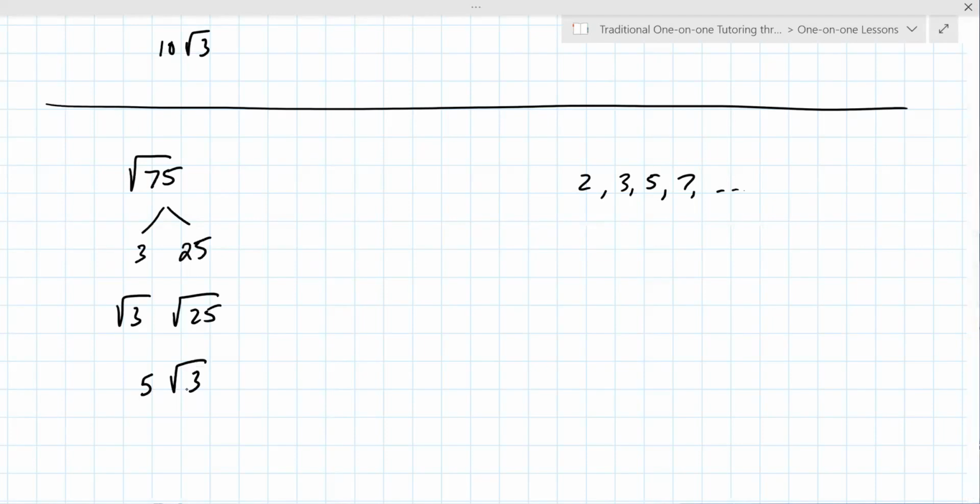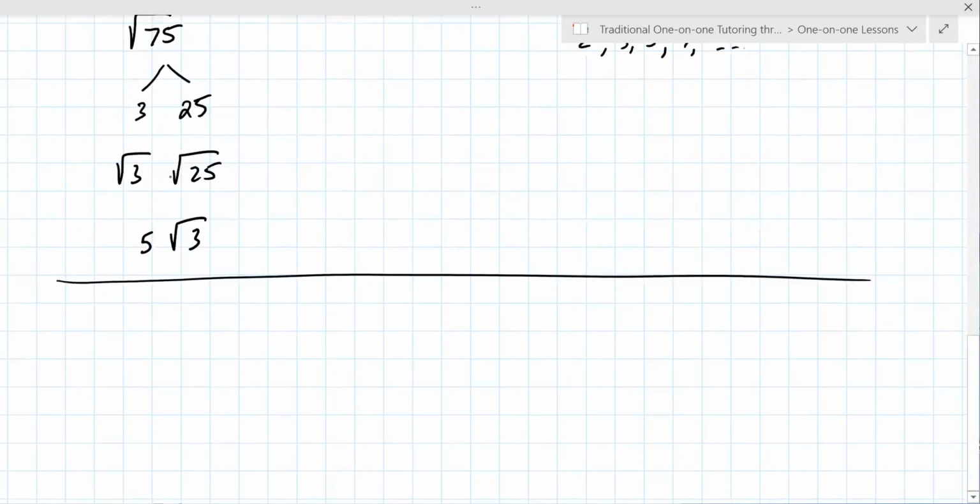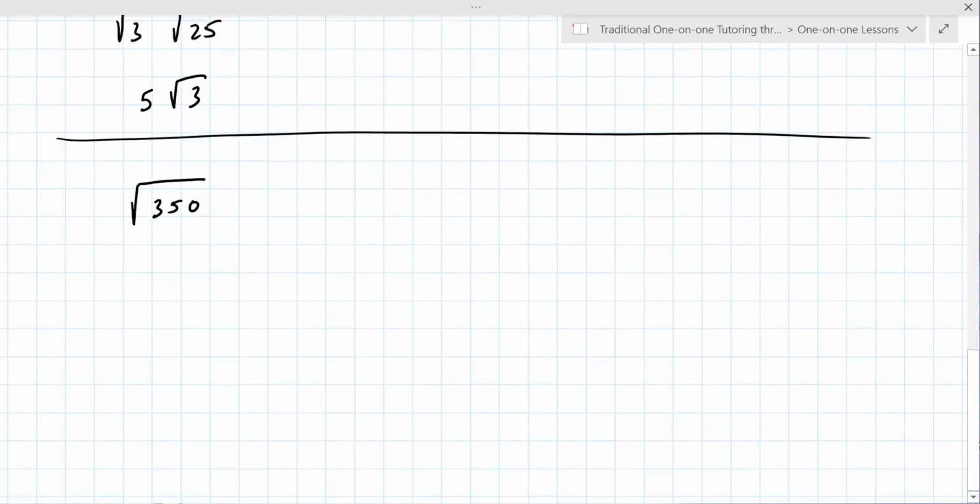Okay. You might think, well, why didn't you show me this before? Well, you can look for the biggest one. It does work, but you've got to be careful. So let's say I give you a much more complicated problem like this one. What is the square root of 350?